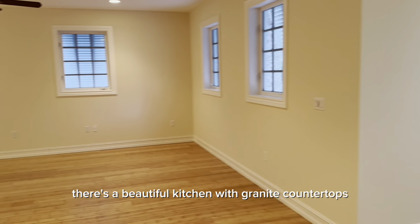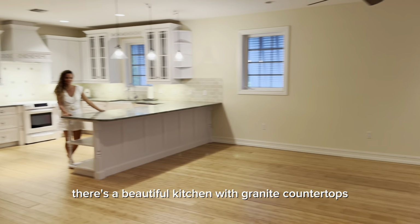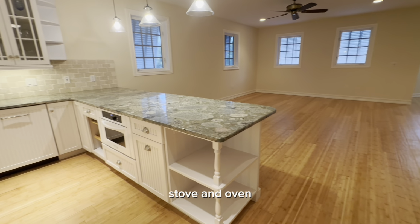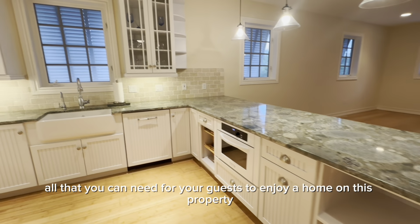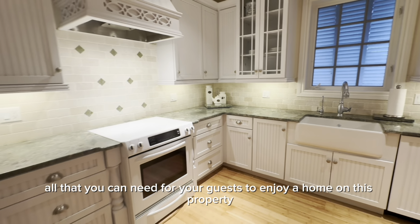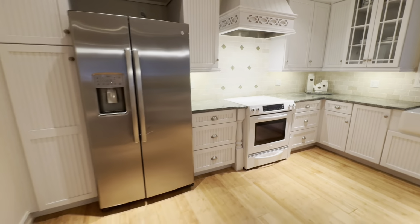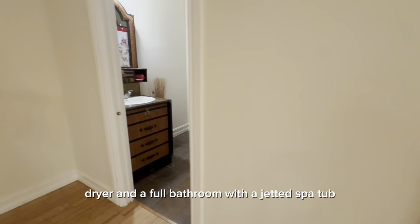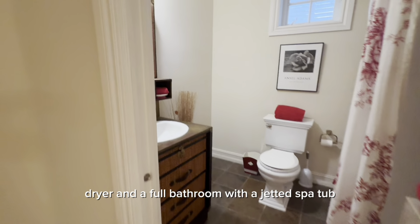There's a beautiful kitchen with granite countertops, microwave built in, farmhouse sink, stove and oven, all that you can need for your guests to enjoy a home on this property. Your guests can enjoy the convenience of a washer dryer and a full bathroom with a jetted spa tub.